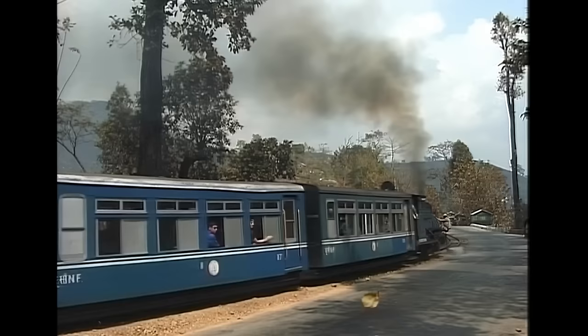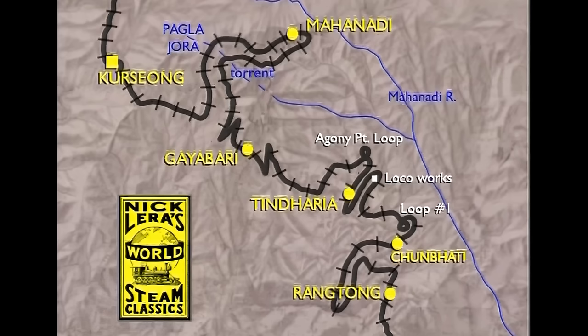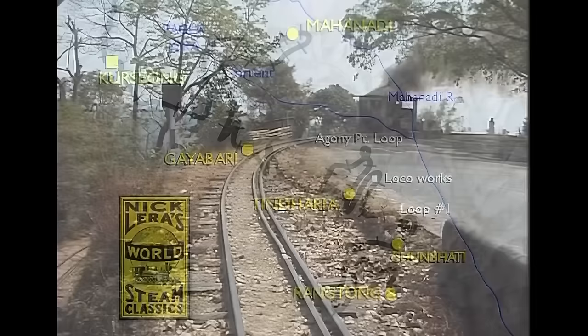A brief easing of the grade allows for a spurt of acceleration on the climb towards Chunbati. The next 20 kilometres contain most of the loops and zigzags for which the Darjeeling Railway is famous. To the lower right of the map is Chunbati, the first of the loops, at kilometre 32. It takes the railway above the 2,000 feet mark.